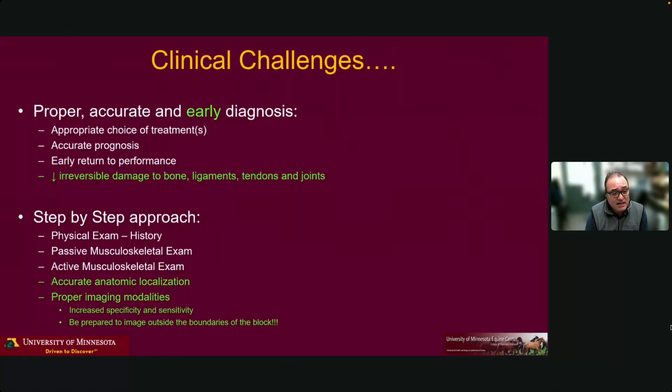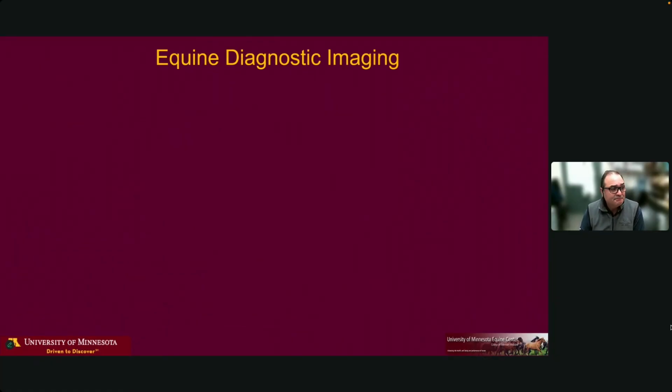And just like I mentioned beforehand, you always want to try to localize the anatomical area. And as we know, with all the different studies that are out there, specifically the ones that talk about diffusion of nerve blocks and joint blocks, always be prepared to image or to look in the areas outside the boundaries of the block. So that's something that's very, very important to keep in mind.